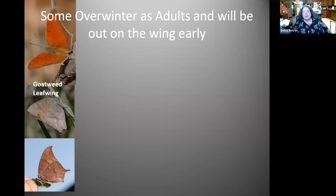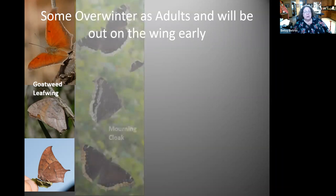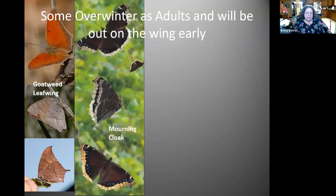And some of the ones that overwinter as adults, we have like the goatweed leafwing. Leafwings look like a leaf on the side. Some of the tropical ones are incredible. This is the morning cloak that overwinters as an adult. This one holds a special place in my mind because as a child, when I was starting to collect butterflies, I had never seen one live. And suddenly I found one. I was just beyond excited because it's like, whoa. So every time I see a morning cloak, I have that remembrance, which is fun to remember those fun things of childhood.